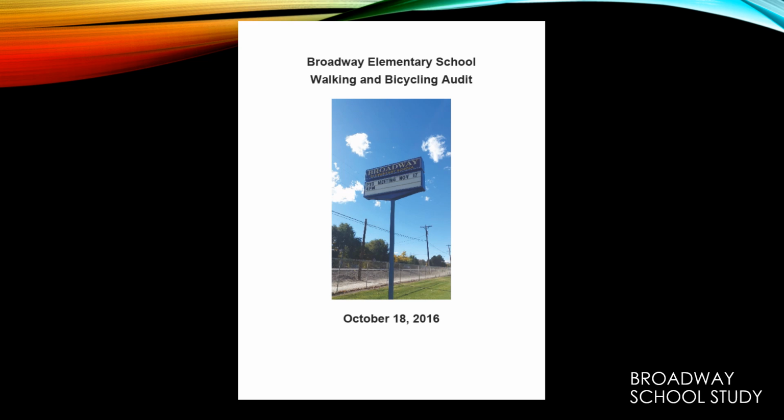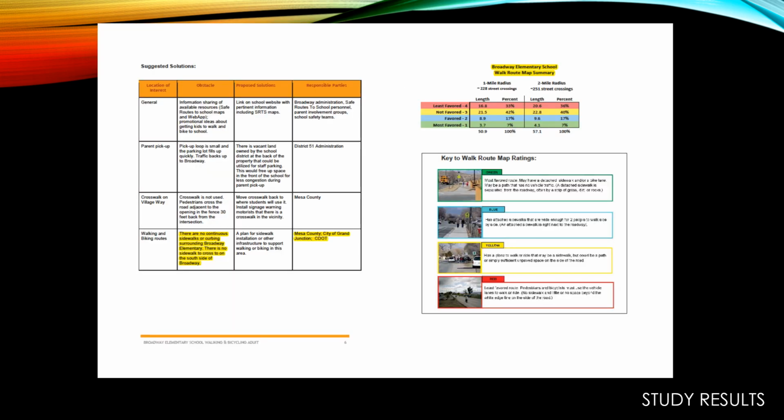The county also made us aware of an existing study addressing walking and biking routes to Broadway Elementary School that does not support a lot of route investment south of Broadway. These pages from the study indicate that there is not a safe crossing of Broadway, and went on to indicate that Mesa County, the City of Grand Junction, and CDOT are the responsible parties to address this.